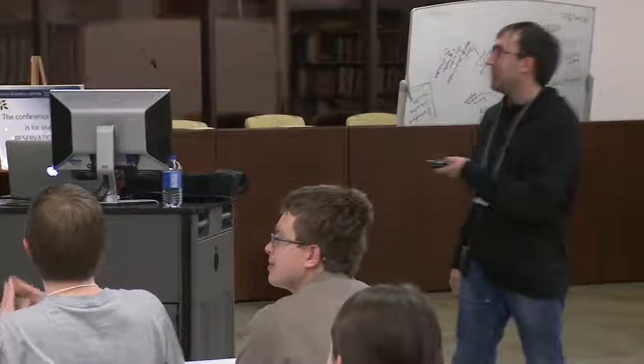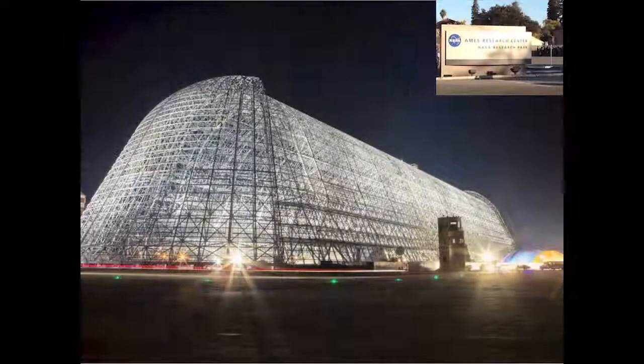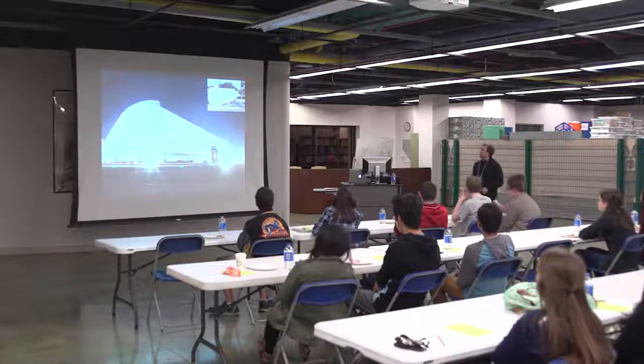So when the Hindenburg was on the West Coast, it used this. This was one of the largest freestanding structures in the world. It's for blimps. It's at NASA Ames in Silicon Valley. So this is literally right next door to Google. And NASA doesn't just do space. They do a lot with aeronautics, the first A.